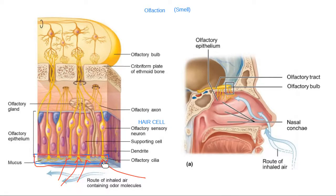Notice that those hairs are embedded in mucus. Now, mucus is not my friend right now because Dr. Ollis has like a sinus infection, but mucus actually has an important job in you. The job of mucus is to dissolve everything that you smell. So the sense of smell is what we call a chemical sense. A chemical sense means two things. Thing number one is what we detect are chemicals. Literally everything you smell is a combination of all the chemicals that are in that compound.